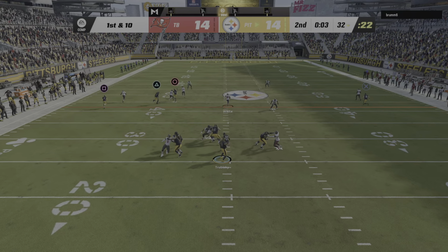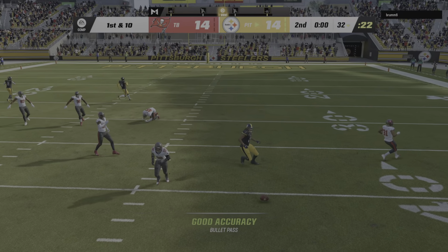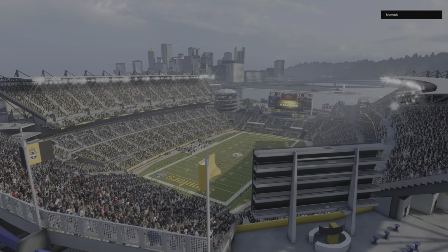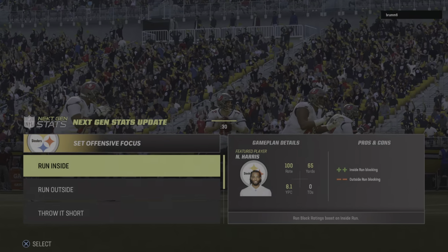Final play of the half. It's Trubisky. That's going to be knocked away and incomplete. That's it for the first half. Two more quarters to go. We'll have plenty more to see after the break.